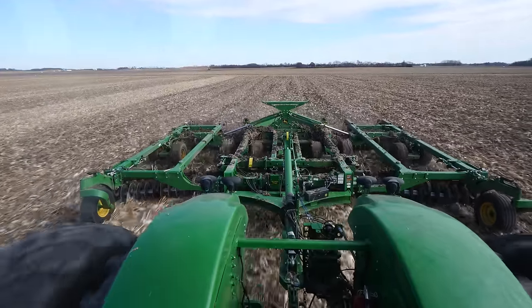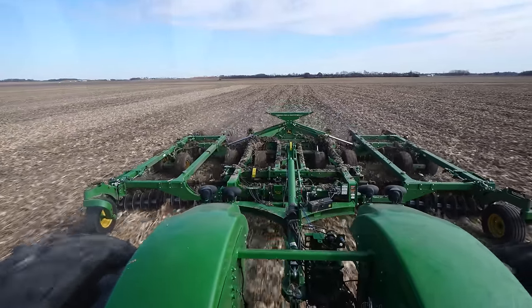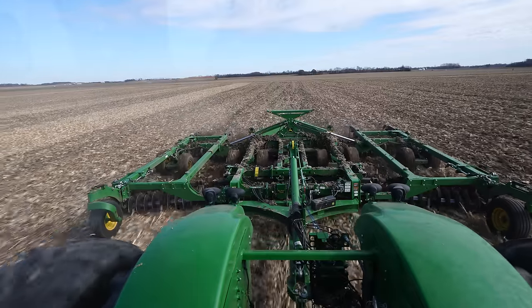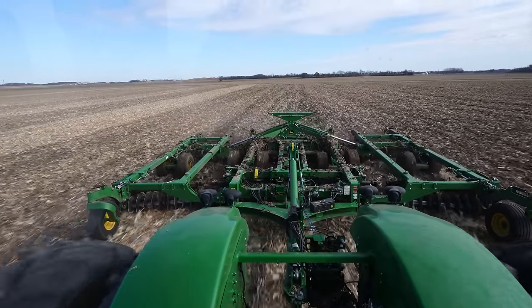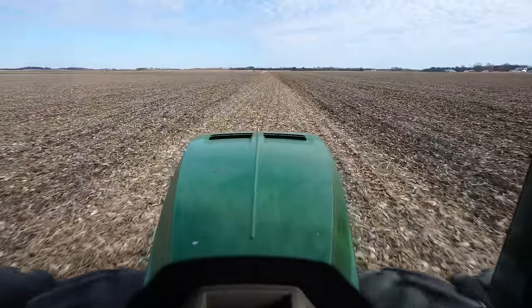Tillage is a lot more fun when you're covering more acres. Running that inline ripper the other day was like watching paint dry. Running this vertical till is like being a part of a NASCAR race. Last pass of this north 120 acre field before I work the end rows.